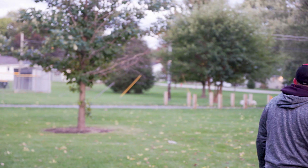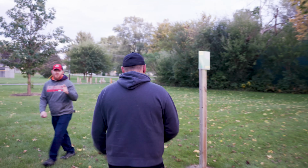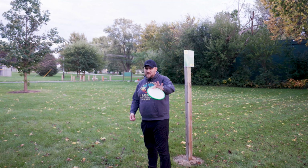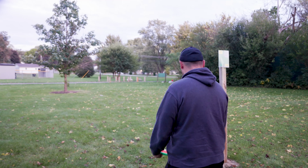Told you. All right, this is my chance. See if we go for it. This is the first time that we're actually changing strategy. I'm gonna go with a slight backhand turnover instead of the forehand. So I only use the forehand for chip shots.